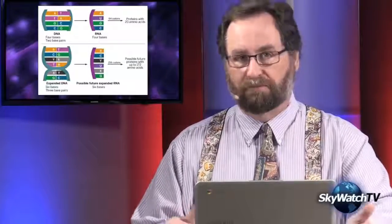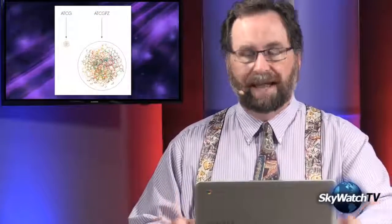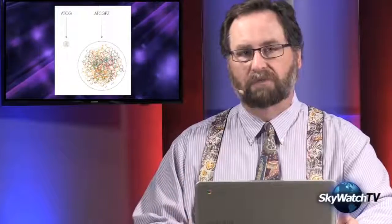The primary job of DNA, of course, is to store information, and our 4-nucleotide DNA encodes for 20 different amino acids, which then combine amongst themselves to form millions of different proteins. 6-nucleotide DNA could potentially combine to form as many as 216 different amino acids, which then would obviously form many, many more millions of proteins. The mind reels at the possibilities.